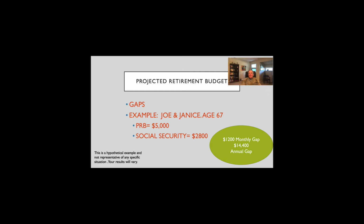Now let's give you an example. Let's say that we have a client who's come in, and we'll call them Joe and Janice. They're 67 years old, and their projected retirement budget is $5,000, and their Social Security is $2,800. So as you can see in the green button there, the $1,200 monthly gap turns into a $14,400 annual gap.